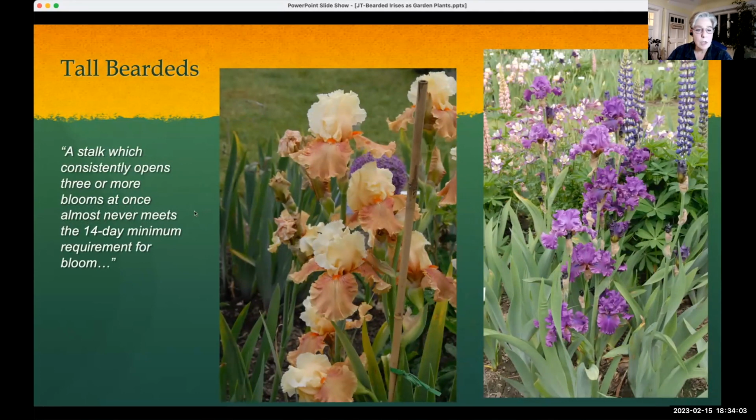The problem with stalks that open, a lot of people will prefer a tall bearded iris that blooms three at a time because it blooms three at a time. You can take it into the show and win queen of show. Happens all the time. The problem with it is if you've got seven buds per stalk and you bloom three of them at a time and they last for 3 days and then they go by and you bloom three more and they last for 3 days and they go by and you bloom the one that's left, you're not going to last 14 days.